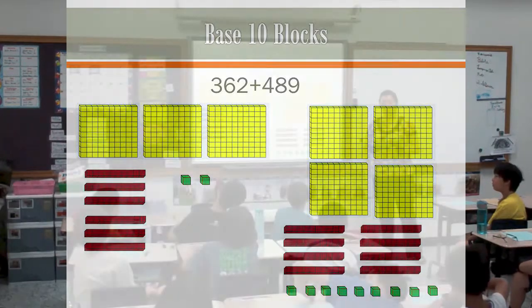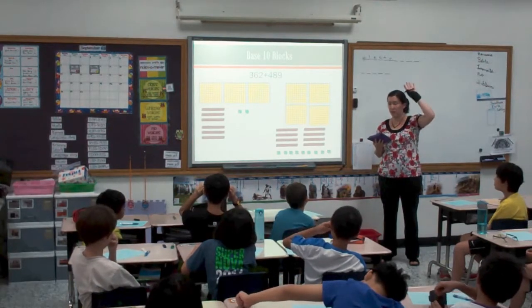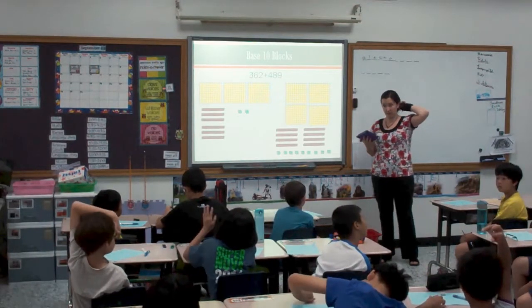Eight tens. When you did this, and I know you've done this in second grade, you might even have done a little bit in third grade, how did you add? I want somebody to volunteer to explain to me how you added these together.